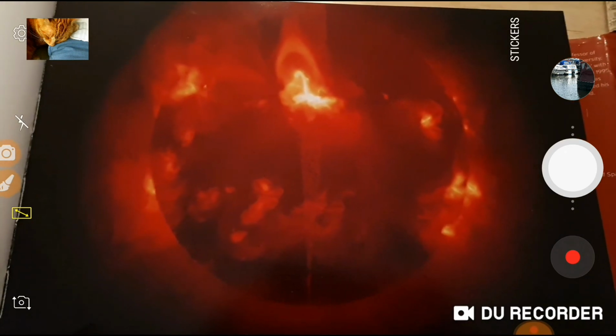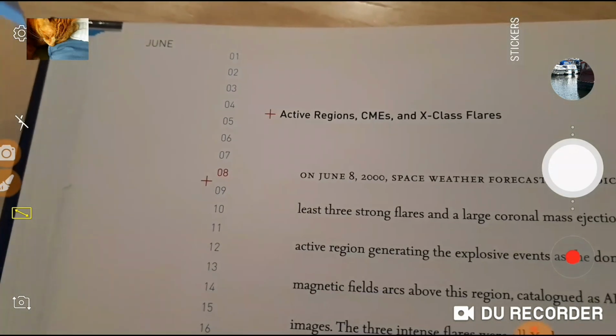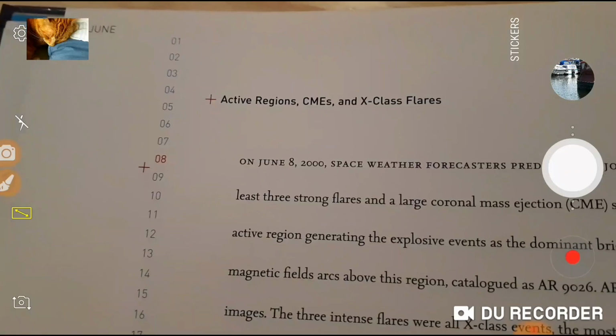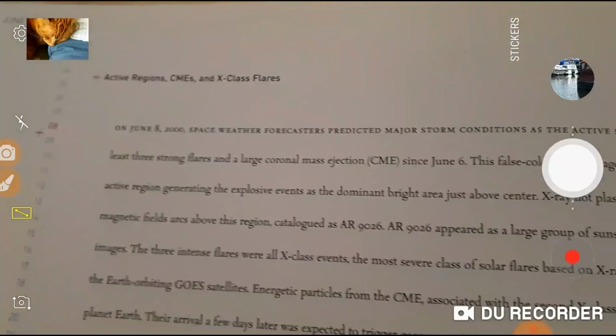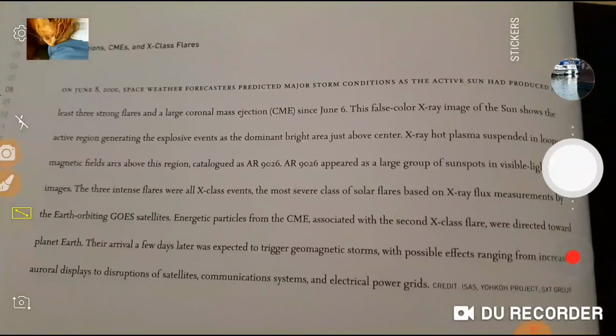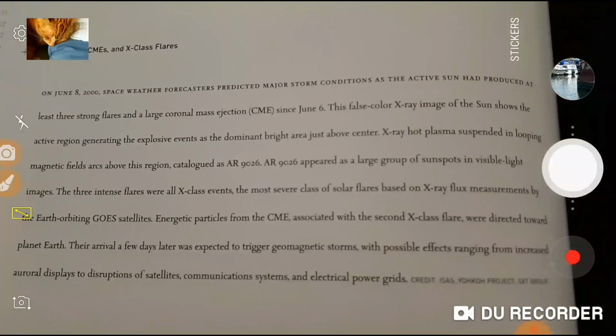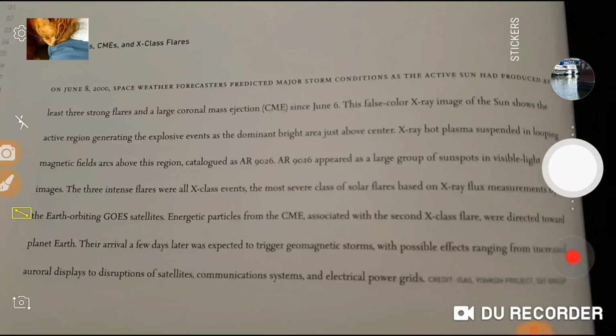Anyway, this is to show today's date that I'm recording this video on, which is June 8th. There we go, June 8th. And apparently in 2000 on June 8 there was the X-class flare, a few of them apparently, that they warned about potentially causing havoc when it reached Earth a few days later. So feel free to pause that there and read that if you want. But that's the date I'm recording this video on anyway, 8th of June.